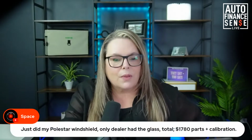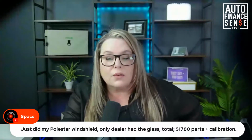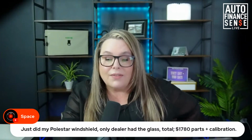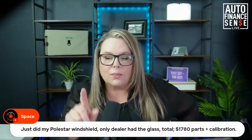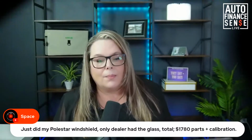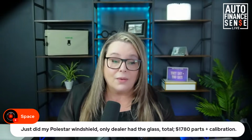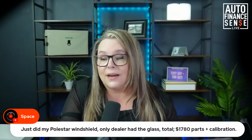What's this? Space. Just did my Polestar windshield. Only the dealer had the glass. 1780 for parts plus calibration. Yeah, calibration is also included whenever you get a new windshield. Wow, Space, that's crazy high.